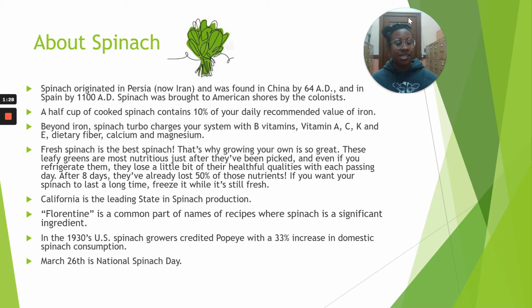California is the leading state in spinach production. Florentine is a common part of names of recipes where spinach is a significant ingredient. In the 1930s, U.S. spinach growers credited Popeye with a 33% increase in domestic spinach consumption. And you know, there is a national holiday for almost everything these days, including spinach. So March 26th, be sure to eat plenty of spinach.